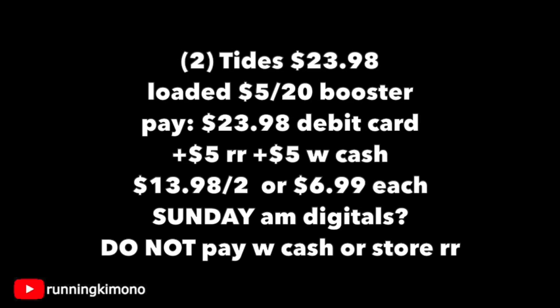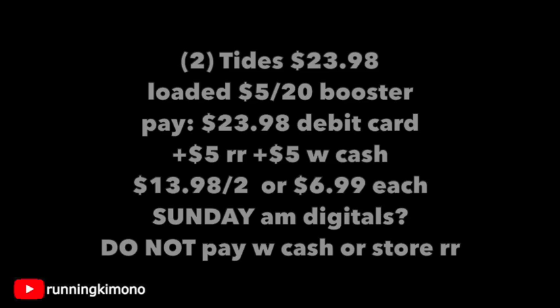Sunday morning, let's double, triple check for those digital coupons. And remember not to use any Walgreens cash or store register rewards if you're in fact using that 5 back when you spend 20 booster.